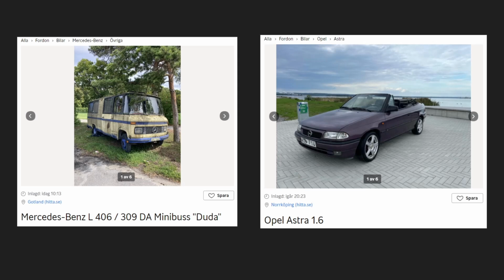But the Opel Astra said, because I looked at the text there too, because I was gonna put these cars against each other, the guy said, "I'm finally selling my Pearl." So it's the world's nicest Opel Astra convertible versus the world's worst Mercedes bus, but it still runs.